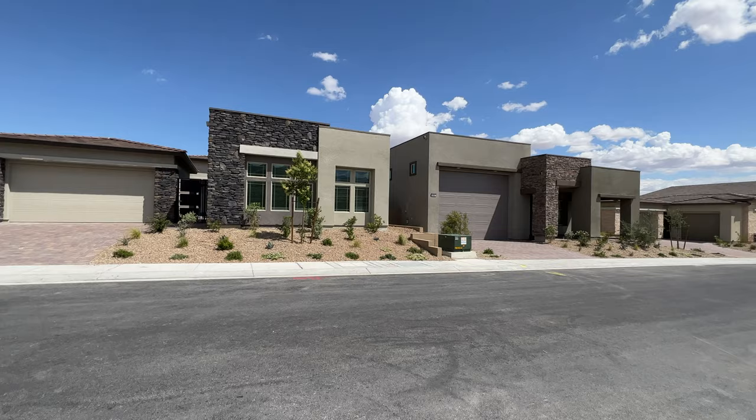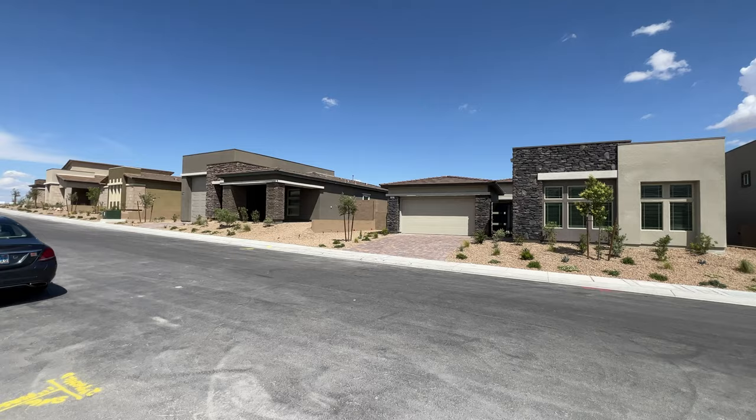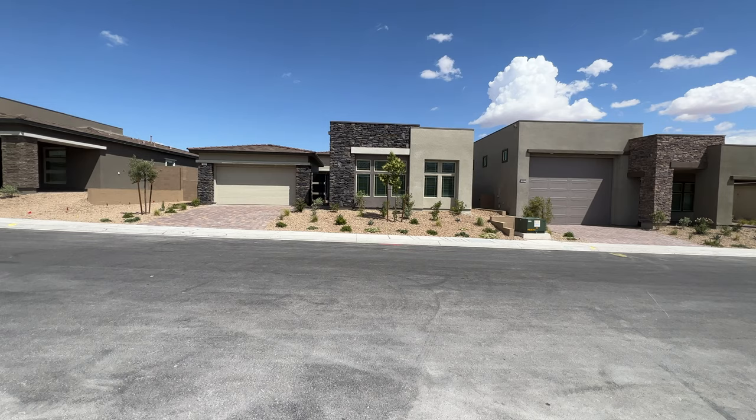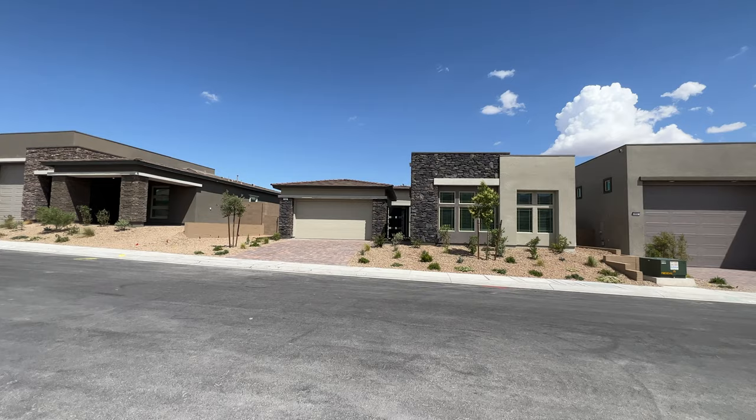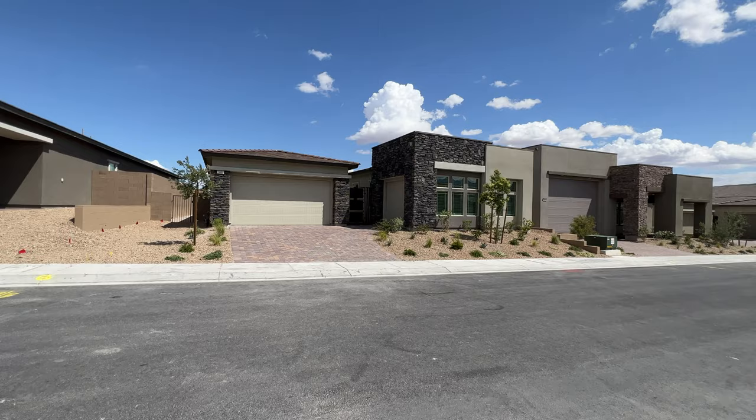I feel like people sometimes bought their second homes so that they don't have to worry about hotels. If they ever have to visit the Strip, they can just come here and have this as their second home. But it's also good for residential because you have your community pool. So watch the bonus footage when I featured the community pool, guys.